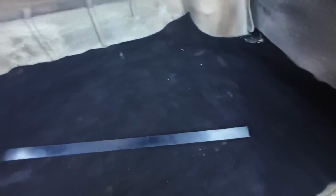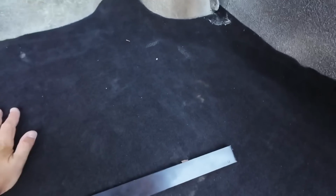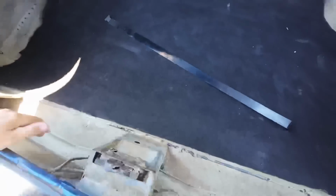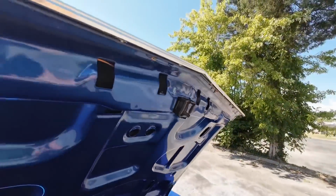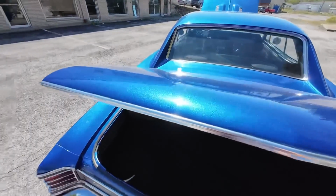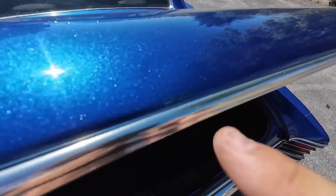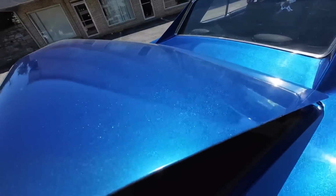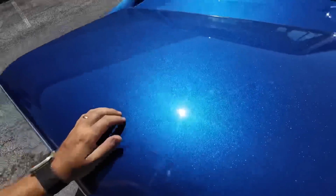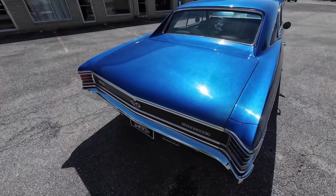Now the carpet is glued down, so I can't pull it up. I don't want to rip. I mean, it's glued down good. I'm just gonna trust that it looks okay under there. It's hard to tell. The lid looks good. Coming down. No crack there. Looks like a dent right here in the middle of the trunk lid. Really subtle. Nothing that stands out too bad. Can't hardly tell with it down.